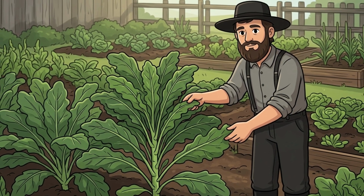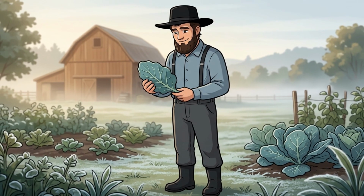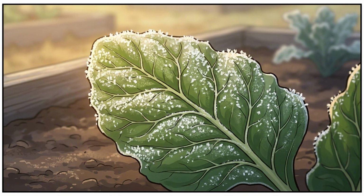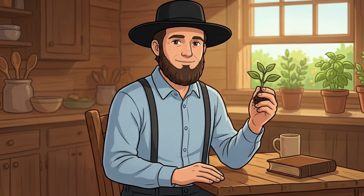As a bonus tip, tree collards are one of the few vegetables that actually improve in flavor after a light frost. The cold converts some of the starches to sugar. Would you grow a plant that could feed your family for the next 40 years from a single cutting?